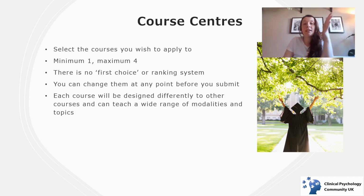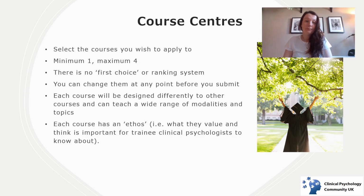Each course will be designed differently to other courses, and they teach a wide range of modalities and topics. So choose something that you're interested in. All will teach CBT, all of them, it's a requirement. But the secondary one is up to them. So lots of courses choose systemic, some choose other ones. It really depends on what you're interested in. And as I said, we've talked a little bit about ethos.